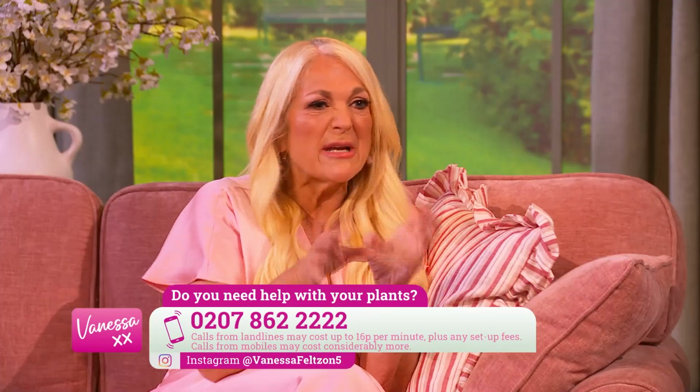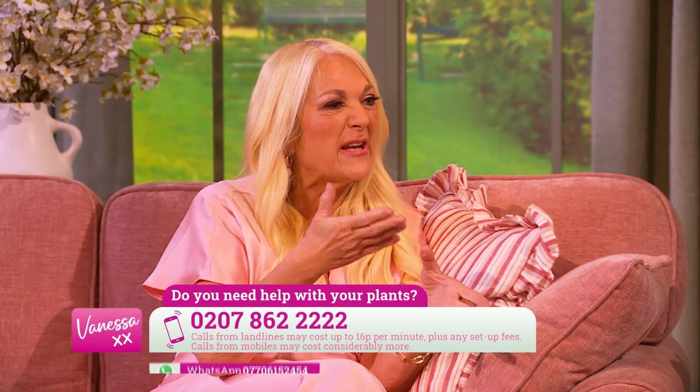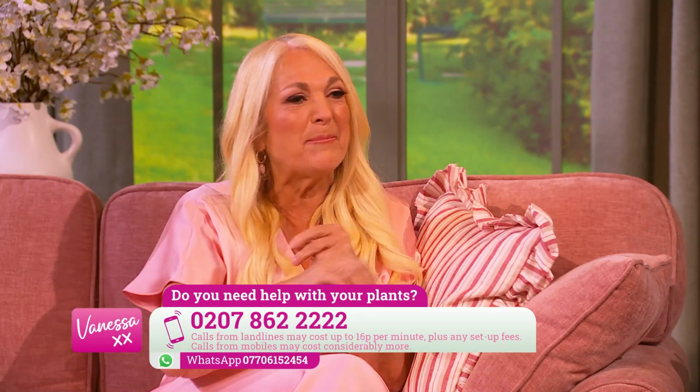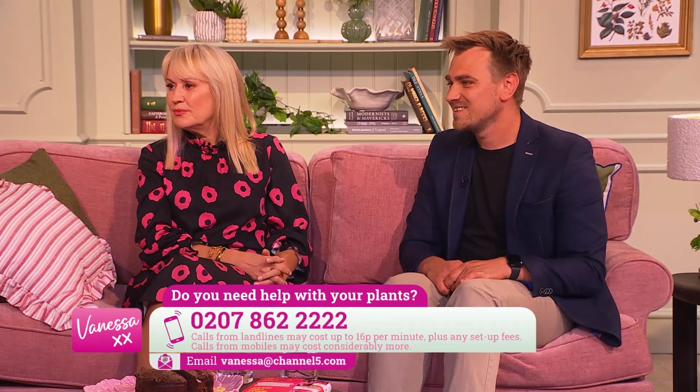But I have found abutilon's a really good plant, because some of them just flower for absolutely ages. You can hack them back vigorously and viciously. They come up again, and they're beautifully bright, and I love colour. Perky. Exactly, so do I. I love colour in the garden.